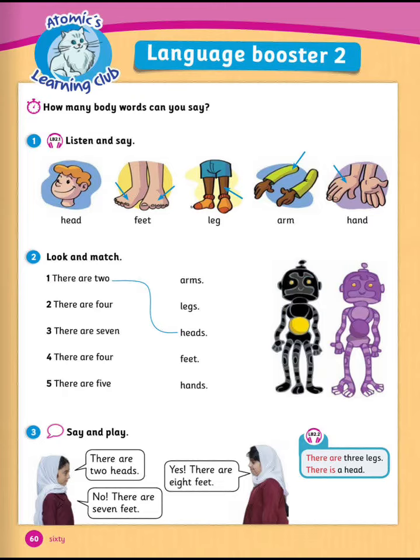Exercise number 2. Look and match. Let's see the answers. Number 1 is already done for you. There are 2 heads. Number 2. There are 4 arms. Number 3. There are 7 feet. Number 4. There are 4 hands. Number 5. There are 5 legs.